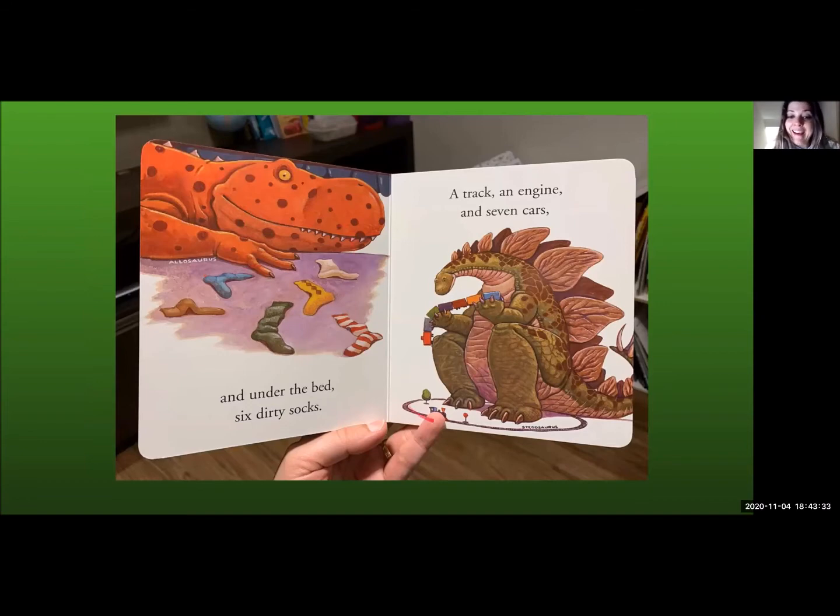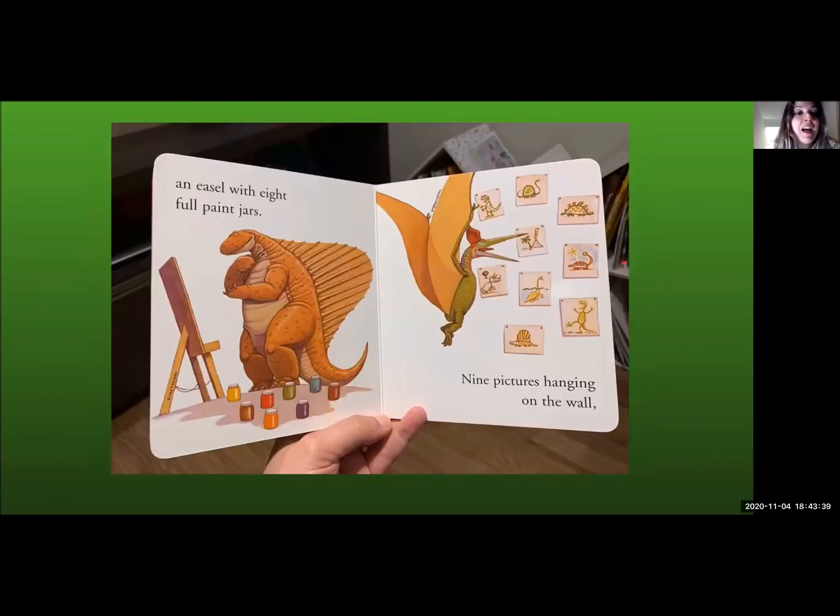A track, an engine, and seven cars on a train. An easel with eight full paint jars. What color are those paint jars? I know we've got yellow, orange, purple, blue, brown, green.